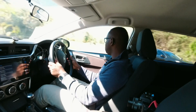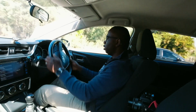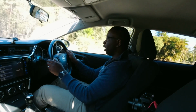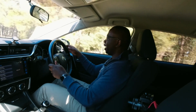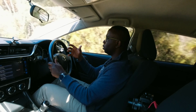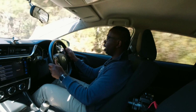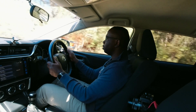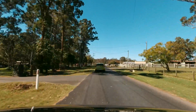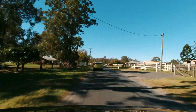So at the moment, the speed is around 15. And then I know once I hit around 20, I can change gear. But because I'm going downhill a little bit, I can actually change gear around 15. And then around 30, I can actually go to 3 because it's going downhill a little bit. So I'm changing 5 kilometers before because it's going downhill.